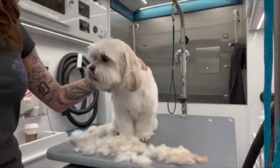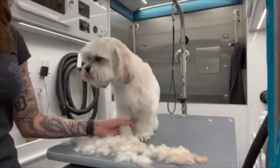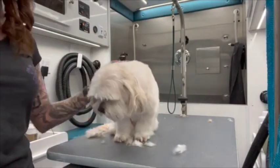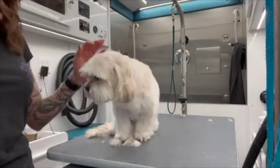All right, guys, that is how you use a guard comb. I'm gonna go over him one more time just to make sure I got everything, and then from there on, you just use your shears and do some trimming up.